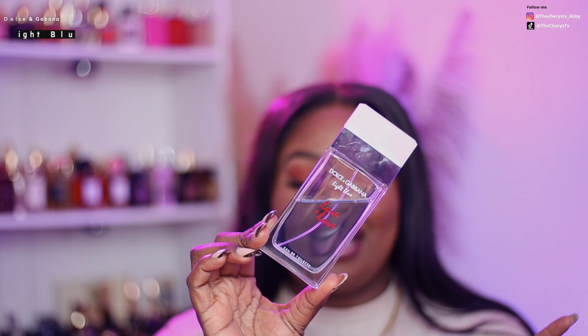Now, when I put this down, I was just like, oh, this is so good. This is so sweet. To me, it was a little bit too sweet the specific day that I wanted to wear it. So I was thinking, what should I put on this so that I can tone down the sweetness and get more of a fresher feel? So I was like, duh, Dolce & Gabbana Light Blue is the perfect one, because it has those citruses, it has the apples.